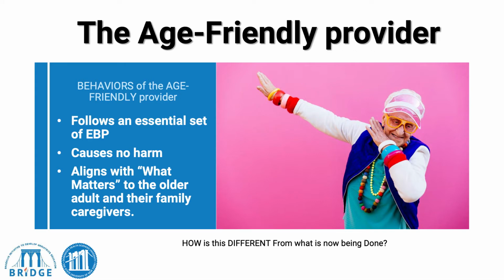The age-friendly provider would see this picture and think, hurrah, what a wonderful depiction of the way in which we can be as we age. Obviously, someone who's having fun, someone who's enjoying life and has a great sense of humor. Behaviors of the age-friendly provider follow that essential set of evidence-based practices: causing no harm, and aligning with what matters.